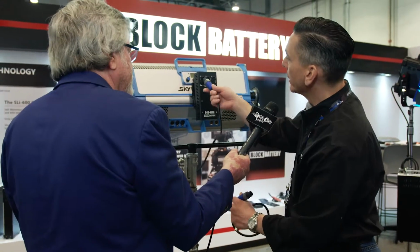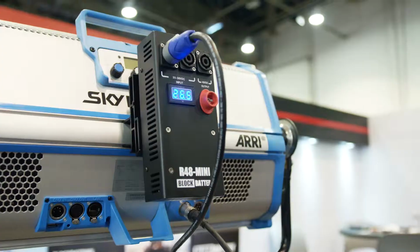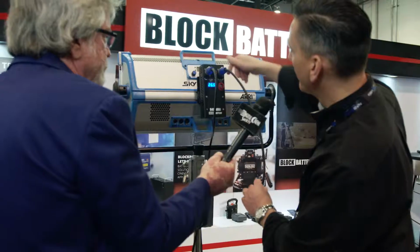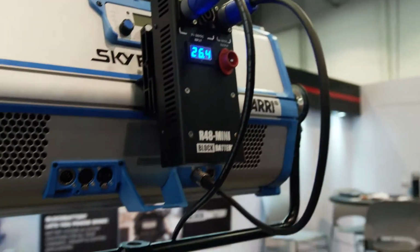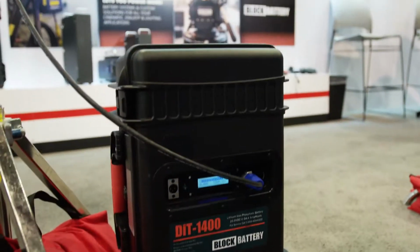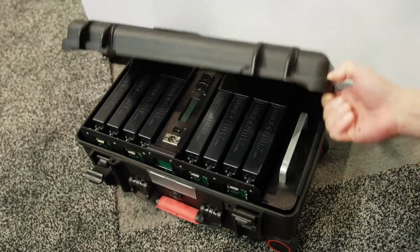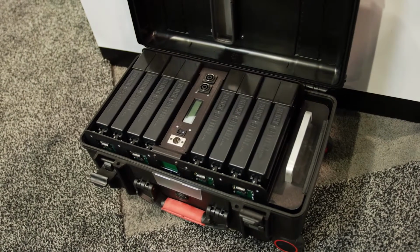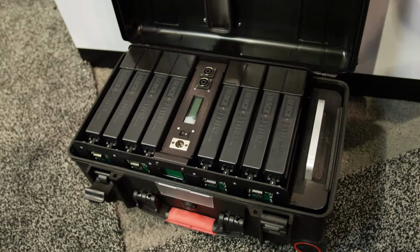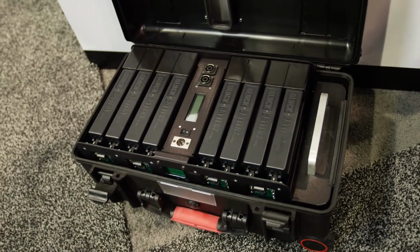So we can connect in the DIT 1400. It's going to show us the voltage on the meter here on the R48 Mini. Then we come out with the 48 volt input and plug into the Skypanel. Now we've got 48 volt full power for the Skypanel. The DIT 1400 will give us approximately 3 hours of runtime. It's another cartridge-based battery. Each cartridge is approximately 87 watt hours, under the 100 watt hour limit, making it easier to ship and transport.